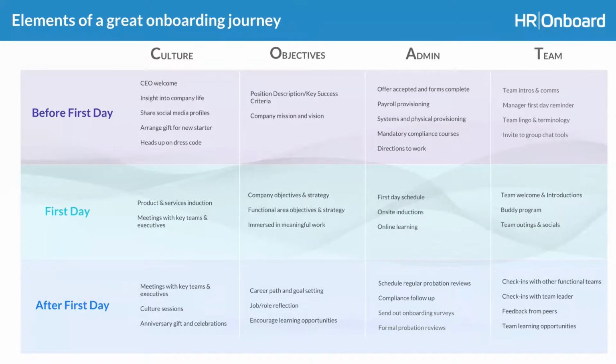I've got this big slide here, which is showing all the elements of onboarding. It's a sample of the activities, the content, and the actions that can occur throughout the onboarding journey.